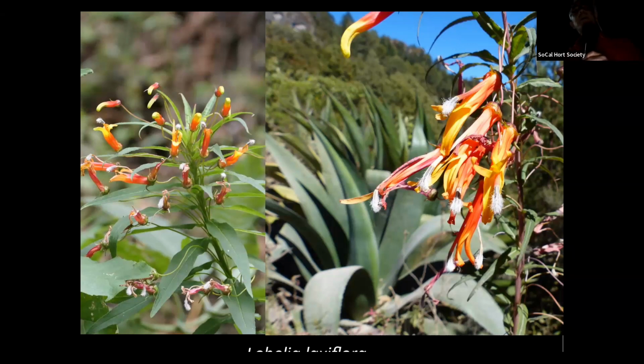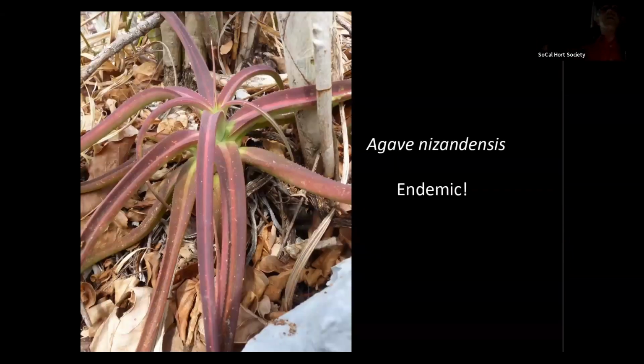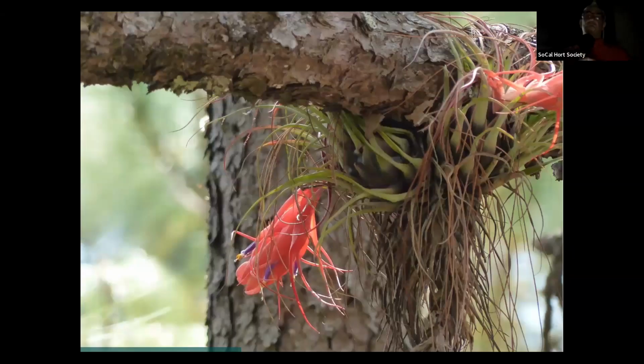And we are giving emphasis to the endemics and near endemics because they're special. They occur only in Oaxaca, or what we call Mega Oaxaca, which is the state and adjacent areas maybe of Puebla with similar habitat that is found in Oaxaca. This is Agave nizendensis, which is found in a very, very small range near the town of Nizanda. It's almost not even an agave, and I think some workers have placed it into a different genus. Tillandsia oaxacana, I don't think is quite endemic, but at least it bears the name of the state.